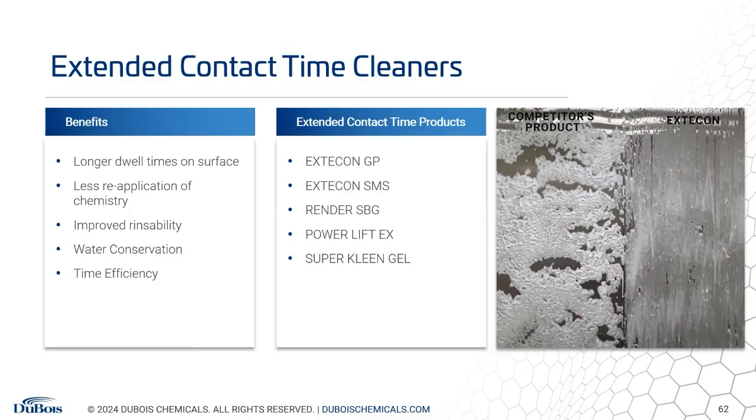So when you rinse a foam cleaner, a lot of times you are chasing foam down the drain because there's enough agitation in that rinse water to generate a little bit of foam.